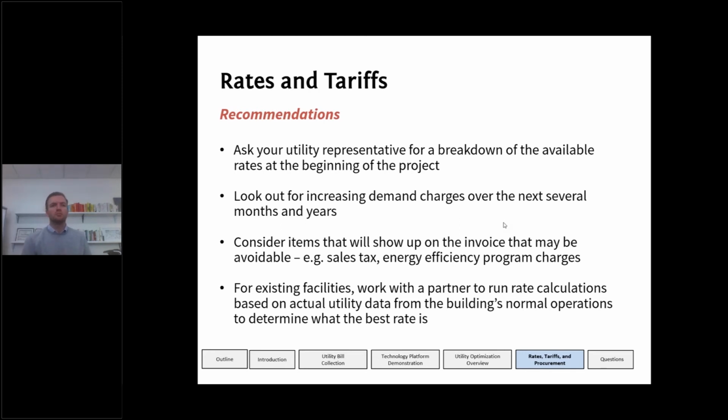And when we came in and started doing utility bill collection for them and reviewing rates and understanding their usage profile, it stood out like a sore thumb, because it was such a small rate relative to the type of building with refrigeration and heating and cooling and lighting, and it resulted in a rate change that is going to save or help them avoid about $200,000 per year in electricity costs.